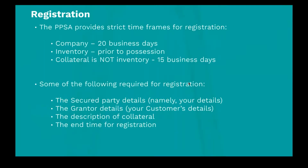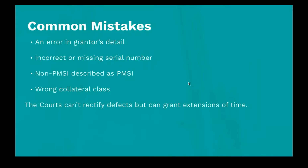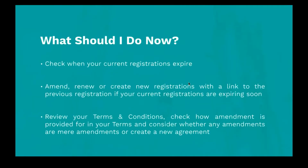You need specific information to register on the PPSR, including grantor details, description of collateral, and an end time for registration. If you don't get that basic information correct, your registration will be defective. Some common errors or mistakes are often found in the grantor details: incorrect serial numbers, incorrect collateral classes. Just always remember that courts can't rectify defects, but they can grant extensions of time.